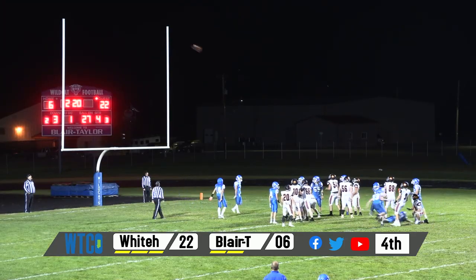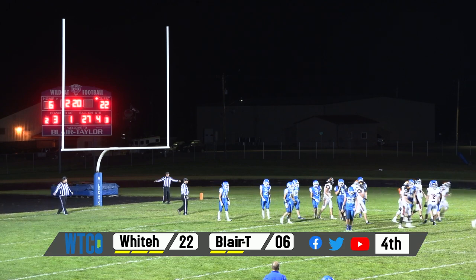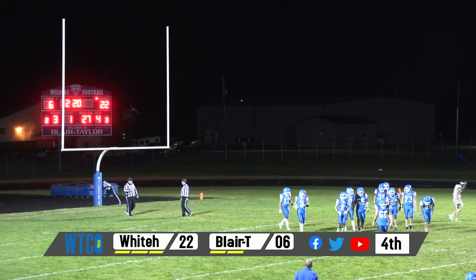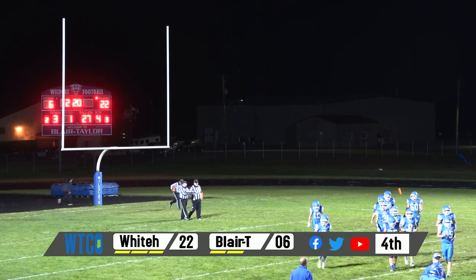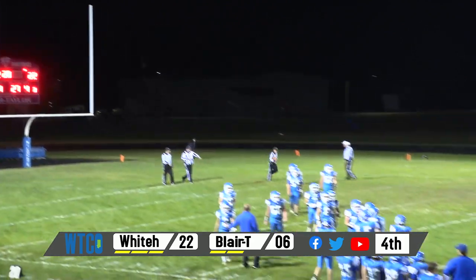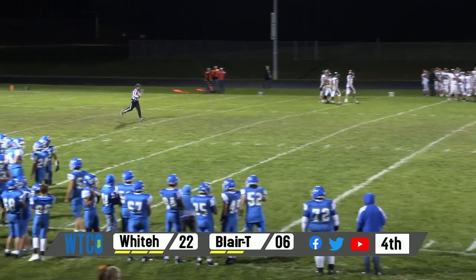Snap down and up, and it is no good. So it remains 22-6, the lead for the Norse. Each quarterback has thrown once here in the fourth quarter, and they've completed them. The problem is they've completed them to the wrong side, both of them.